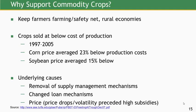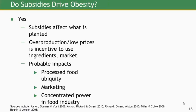Well, partly it has to do with the removal of those supply management mechanisms that I had mentioned earlier. In addition, the power of agribusiness has grown and it has enabled them to demand certain prices. And because we have a safety net that does enable farmers to stay in business, they've been able to demand these very low prices. So one of the key questions we hear all the time, do subsidies drive obesity? Most people in public health assume the answer is yes. The same arguments, I'm sure, are going to be made about what we've replaced those subsidies with, like the crop insurance and other commodity supports.